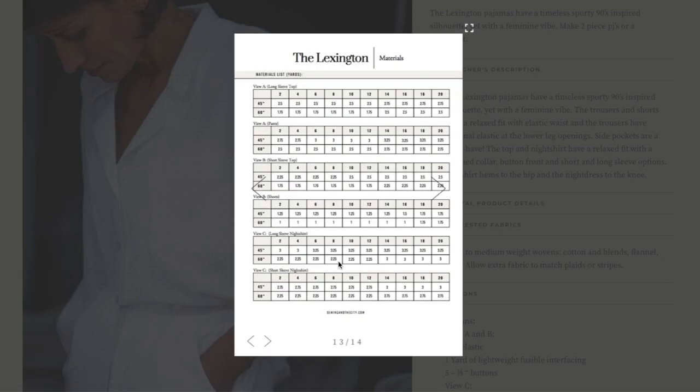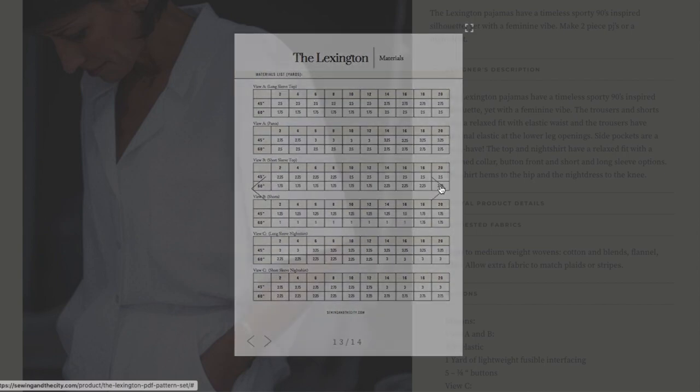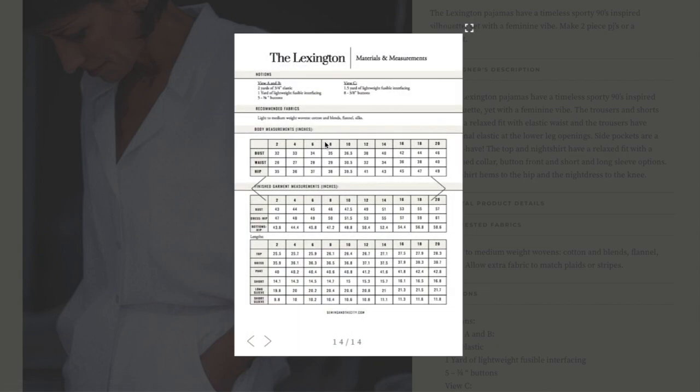Here are all of the fabric requirements and your measurements. Finished measurements. Yeah, really roomy bust with 11 inches of ease. Even, what is this? The hip dress has 7 inches of ease, so that's plenty. And then the bottoms have a little bit less, obviously, because you want those to be a little bit more fitted. But still very roomy all around.